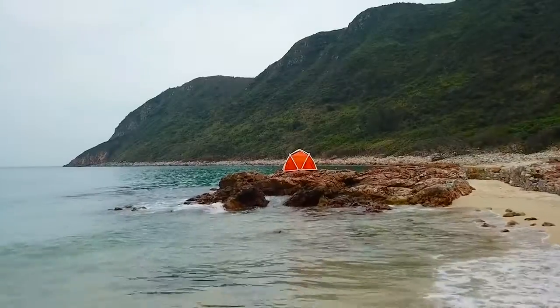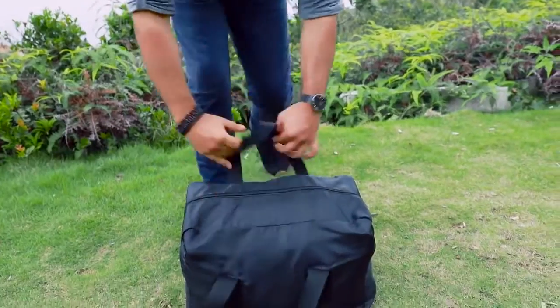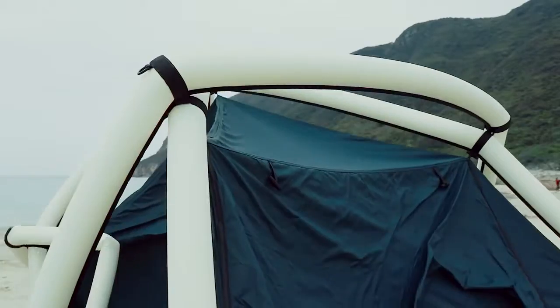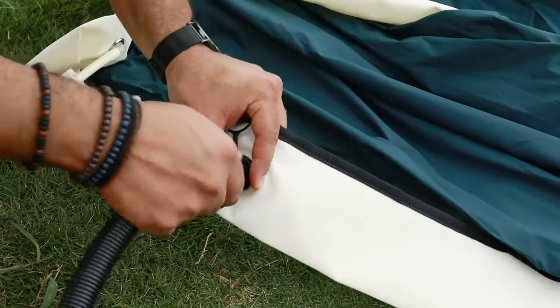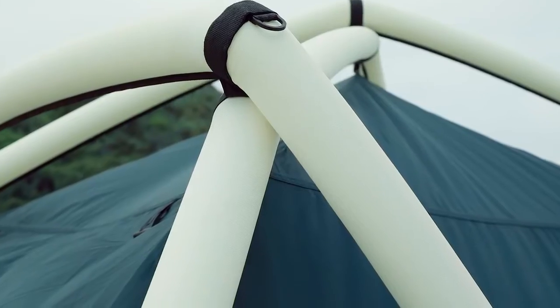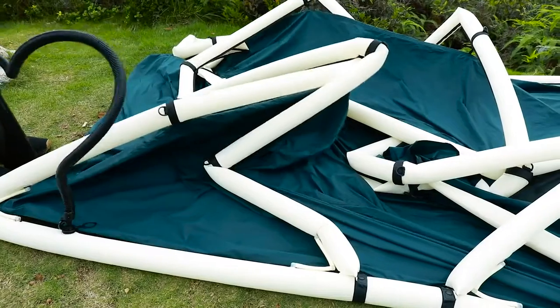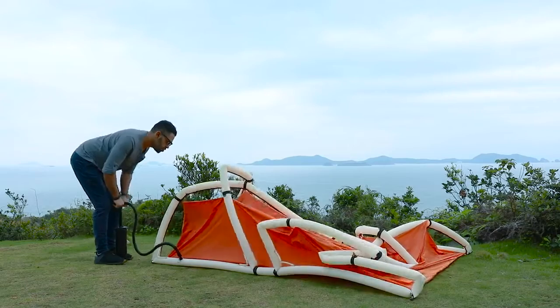Introducing TentTube, an inflatable tent that can be set up by one person with one air pump in just 1 minute. Our patented airframe makes the traditional poles a thing of the past. Set it anywhere, blow it up, and welcome home.